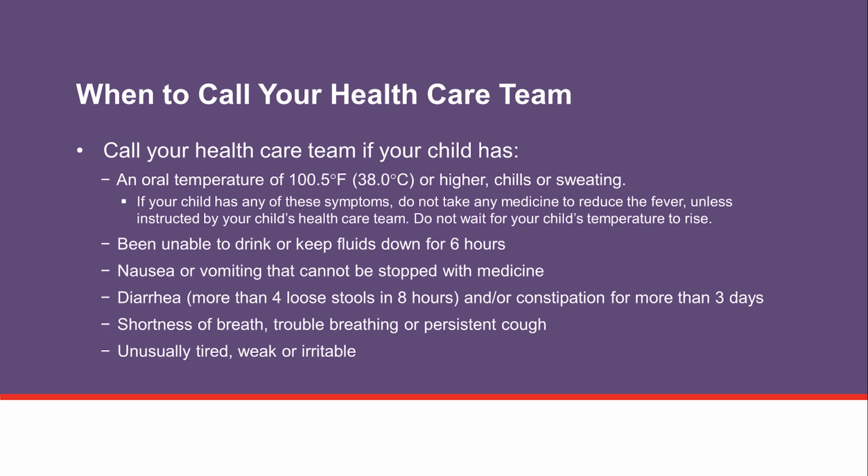Call your healthcare team right away if your child has an oral temperature of 100.5 degrees Fahrenheit, 38 degrees Celsius, or higher, chills, or sweating. If your child has any of these symptoms, do not take any medicine to reduce the fever unless instructed by your child's healthcare team. Do not wait for your child's temperature to rise.